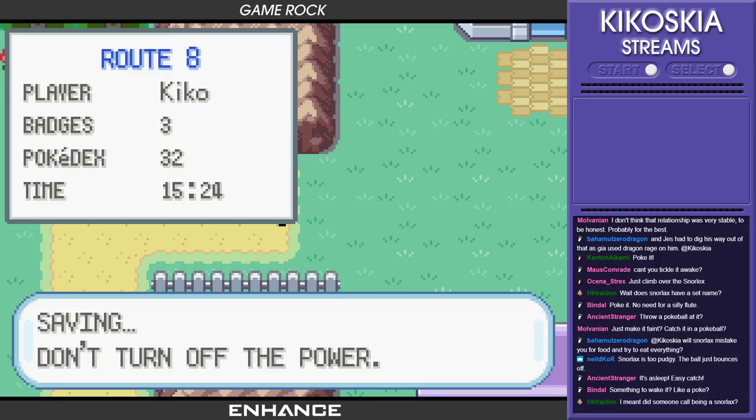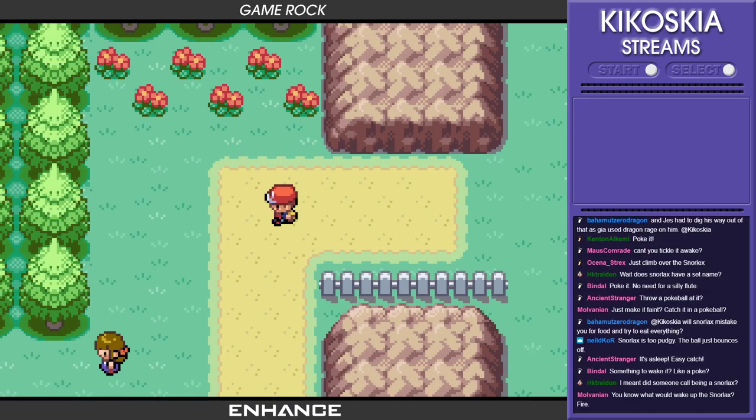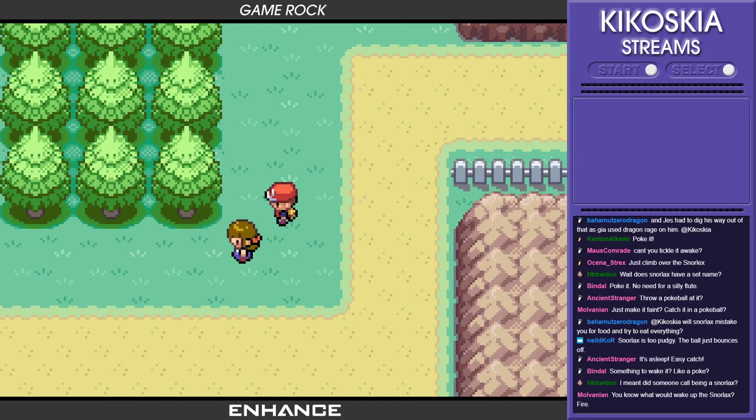On this route. Theoretically, we probably should have come to this route first, but we did a little bit of sequence breaking. Well, to be fair, it's not really sequence breaking, because we have to come here at some point. Hello.